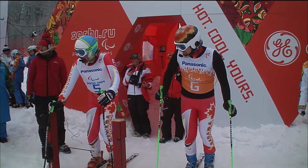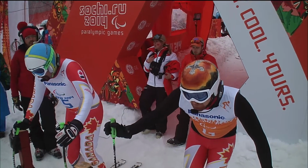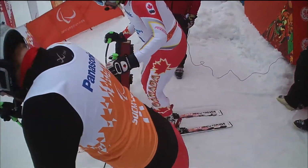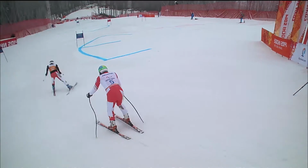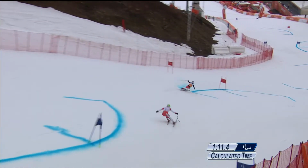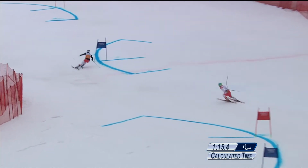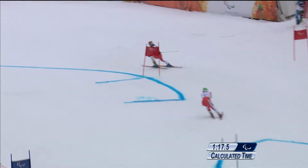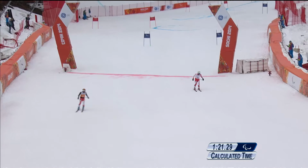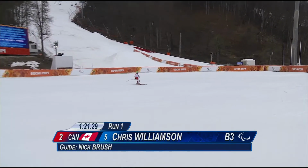Now, Chris Williamson in the gates, his guide Nick Brush from Canada, bronze medalist in the men's slalom, and we'll catch them up a little bit further down the piece. The start intervals reduce, so we don't get to see the whole run. Well, Williamson goes second, but he's 5.27 off the pace of Marcoux.